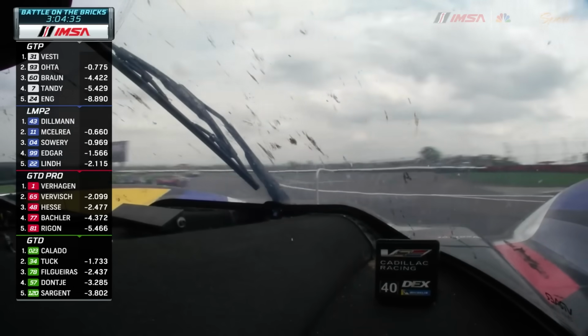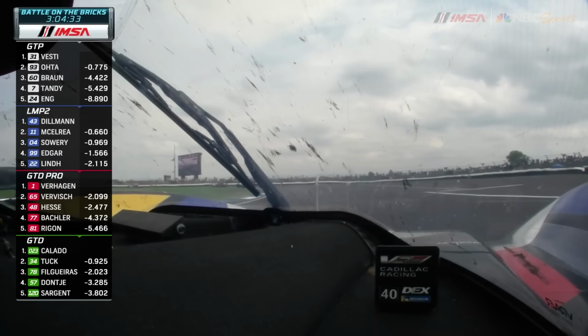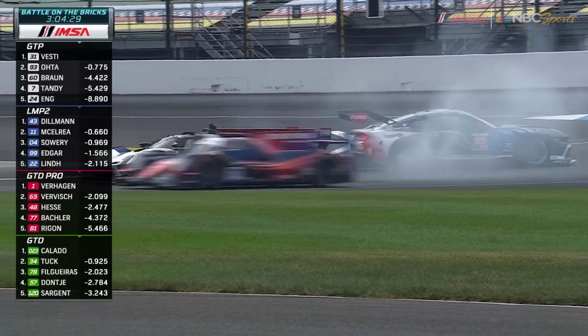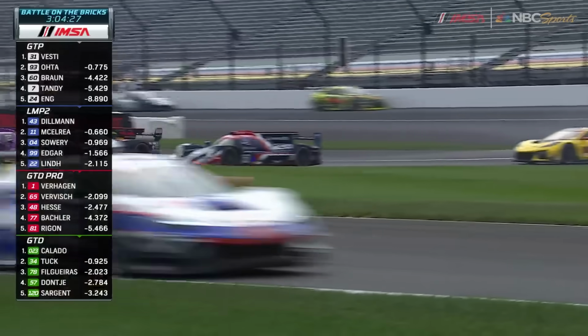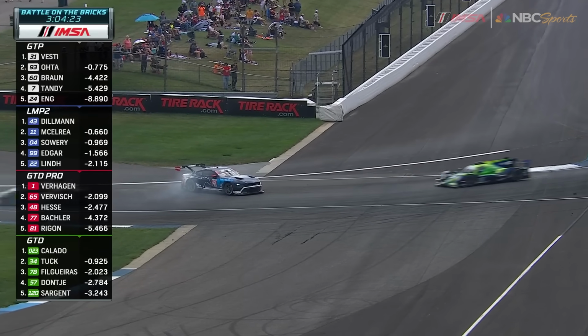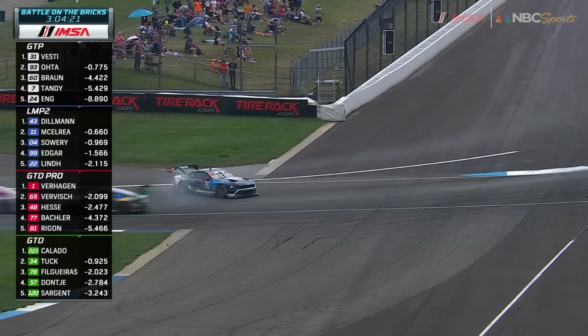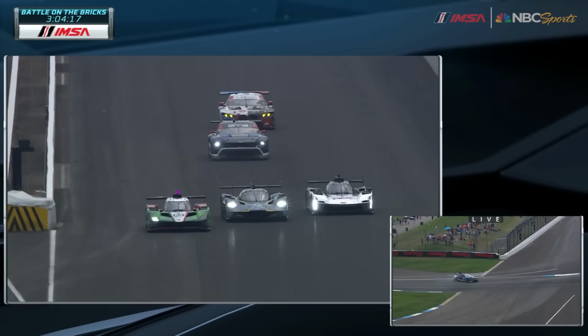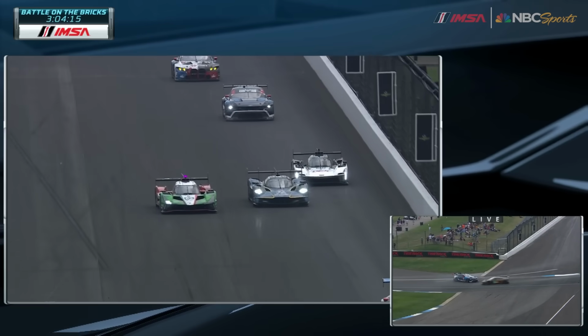Oh, contact, I think it was a Mustang. I saw that car coming in the brake zone, and indeed it was. It was the 65 into the 40. Bavish from second in class. He was in a battle with Verhagen. I think Jordan Taylor was just trying to let the other two prototypes figure things out, and suddenly that gap narrowed, and Bavish gets into Taylor. Let's watch this develop here.